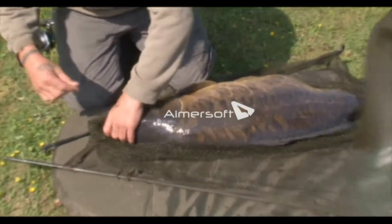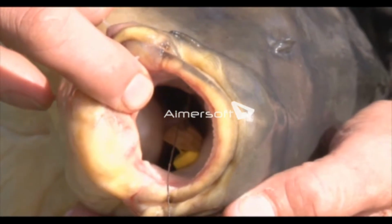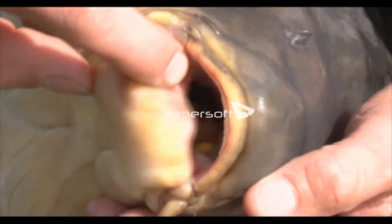Yeah, no, more importantly, he's got one of your stops on, John. Now look how confident that fish was feeding. That's a good 3 inches, John, isn't it? Yeah, inside the mouth. That is when you're getting it right.